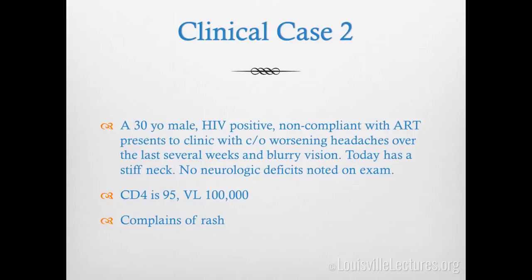So we're going to jump on to case number 2. So you have a 30-year-old male who's HIV positive. He is non-compliant with ART. You're going to see a common theme here in all of these OIs. They're non-compliant because when they're compliant, they don't get this, okay? So he's non-compliant, comes to clinic saying he has worsening headaches over the last several weeks and blurry vision. Today he has a stiff neck, but no neurologic deficits noted on exam.